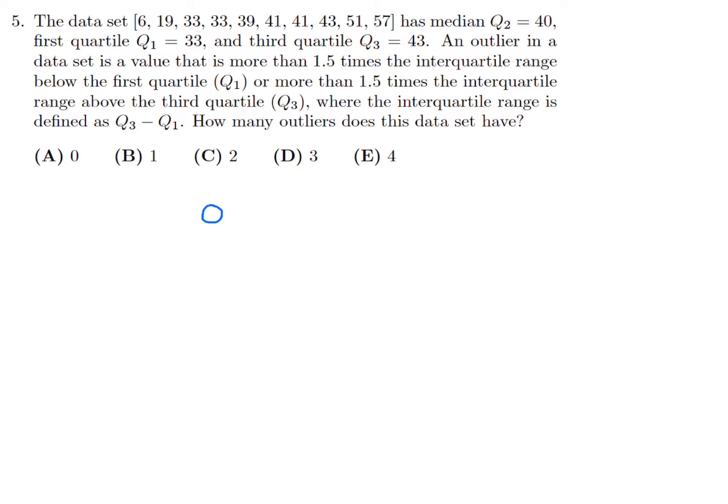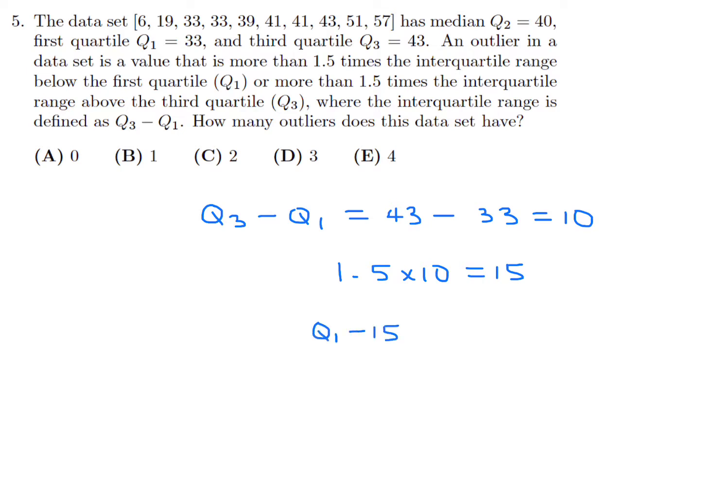Okay, first, what is the value of Q3 minus Q1? Q3 is 43. Q1 they gave me is 33. So the value is 10. Then we have to figure out 1.5 times that. 1.5 times 10 is, of course, 15. So an outlier is either 15 below the Q1. So Q1 minus 15, or Q3 plus 15.